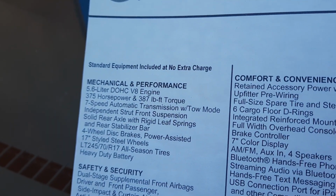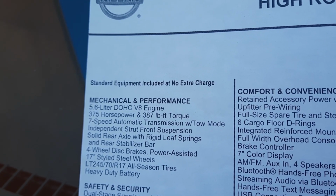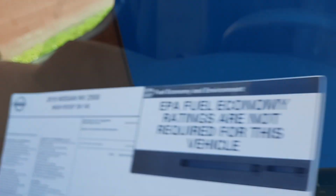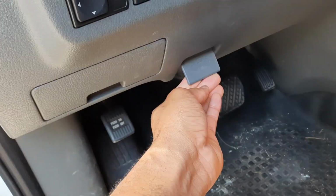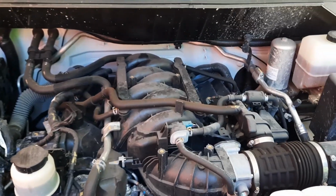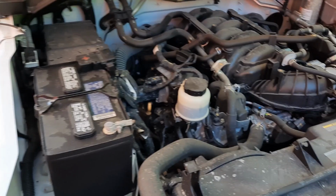You have the 5.6 liter dual overhead cam V8, 375 brake horsepower and 387 foot-pounds of torque, with a 7-speed automatic gearbox. Let me go ahead and pop the hood real quick. There she is, all nice and clean. Usually when I pop the hoods open on these cargo vans, it's just dirt and grime everywhere.